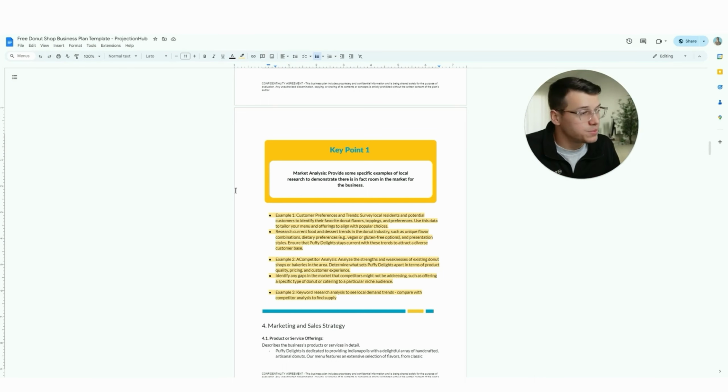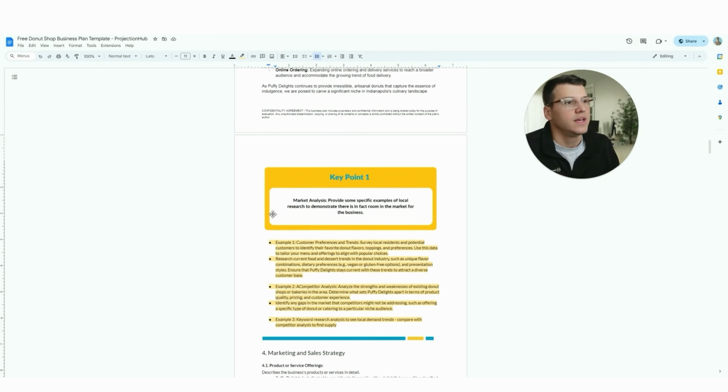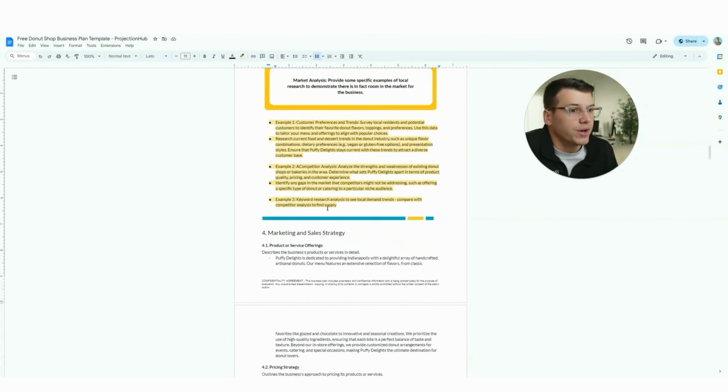So include that in your business plan. Put that research in your business plan. That takes that section from your lender thinking, oh yeah, they just think that there's room in the market, to, oh, they actually did their homework and there is some growth and there's some opportunity, right? Okay, so that's key point number 1.